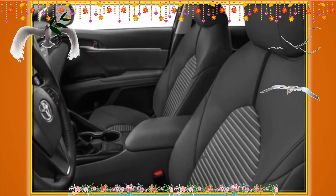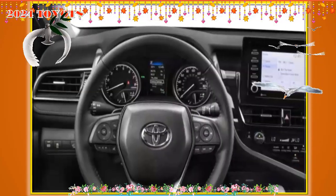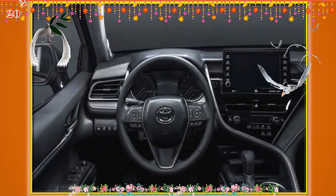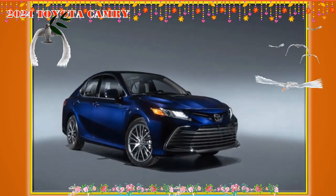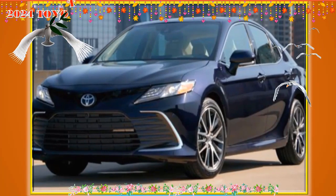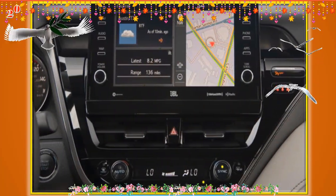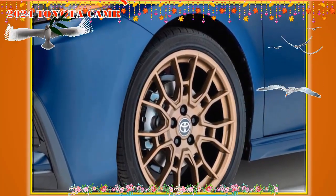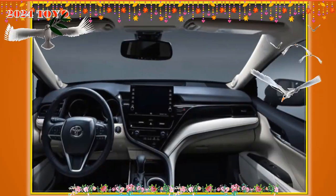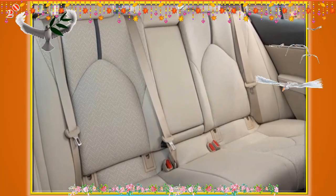With a class-leading 203 hp and 184 lb-ft of torque, the Camry's 2.5-liter engine outperforms the competition. It can reach from 0 to 60 miles per hour in 7.3 seconds and cover a quarter mile in 15.6 seconds. The superior V6 engine generates 301 horsepower and 267 lb-ft of torque at 4,700 rpm. You can go from 0 to 60 miles per hour in 5.1 seconds, and the quarter mile takes 14.2 seconds.